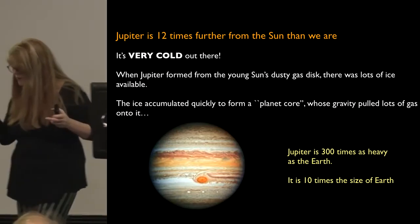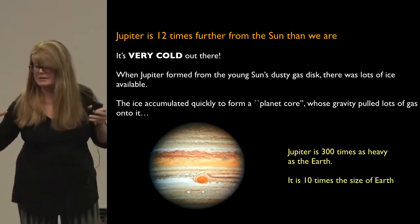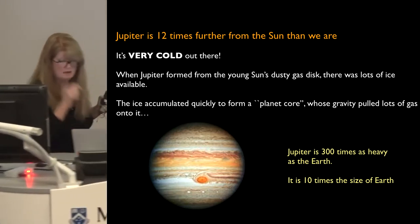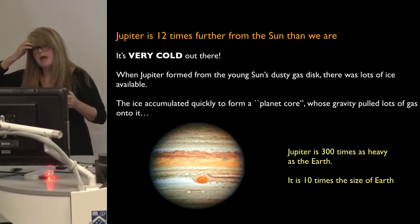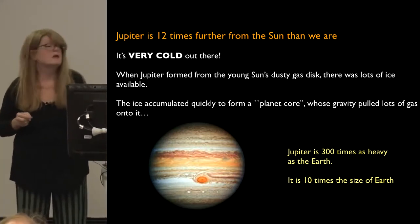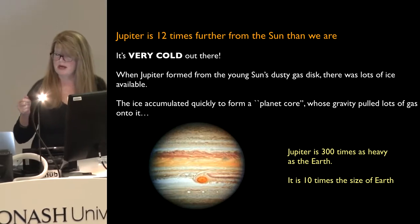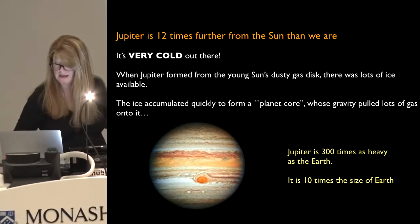And this happens, we believe, very quickly while lots of gas is still around, and this icy planet core accumulates, or accretes, as we call it, a lot of gas very quickly to become a gas giant like Jupiter. Jupiter is 300 times the mass of Earth and 10 times the size. So it's a whopper. That's important for our story too, because as we'll see, we need lots of mass to do our detection, certainly Michelle and Didier did.